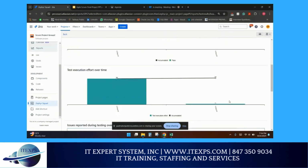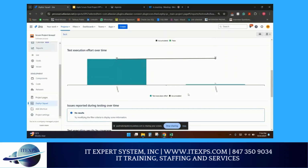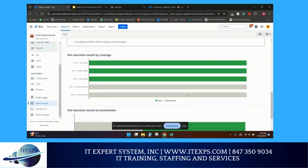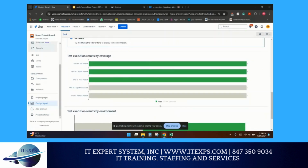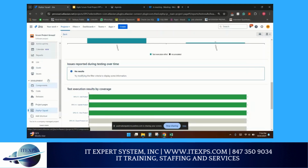And we have our test burn, and it is also showing the execution effort over time. And this is the test execution by coverage, which is showing 100% coverage for our 3 test cases, and 2 are not executed yet. And this is also the test execution results by environment. The gray line is showing the not executed test cases, which is 2, and the green is showing the 3 test cases which are executed completely.